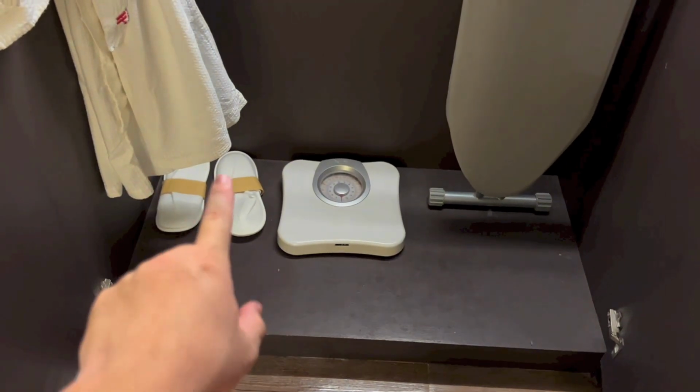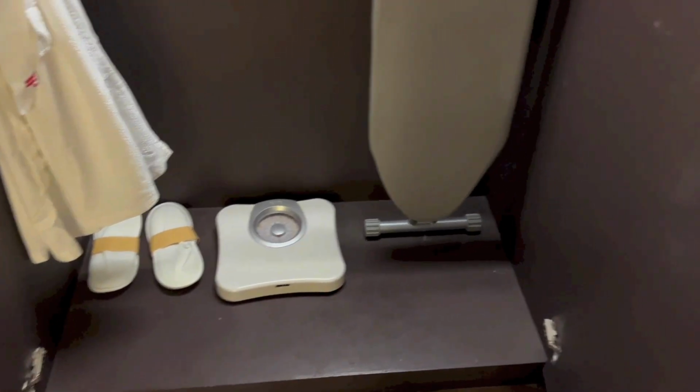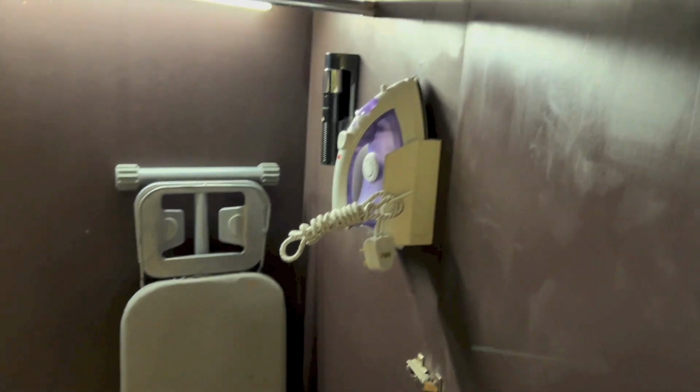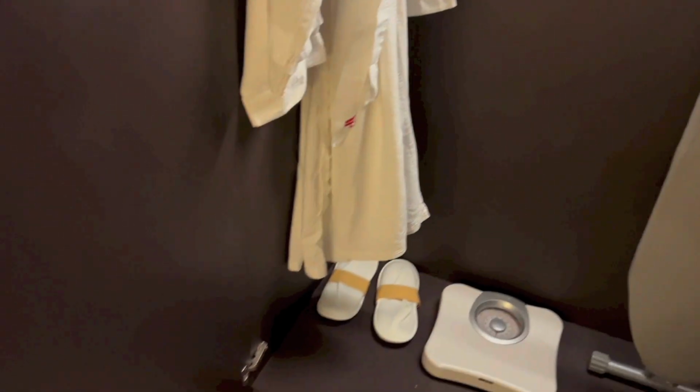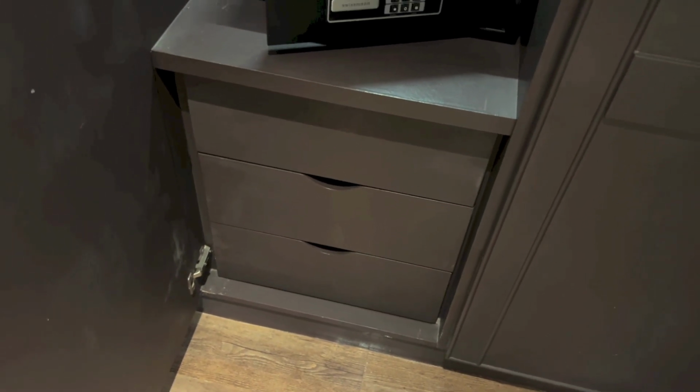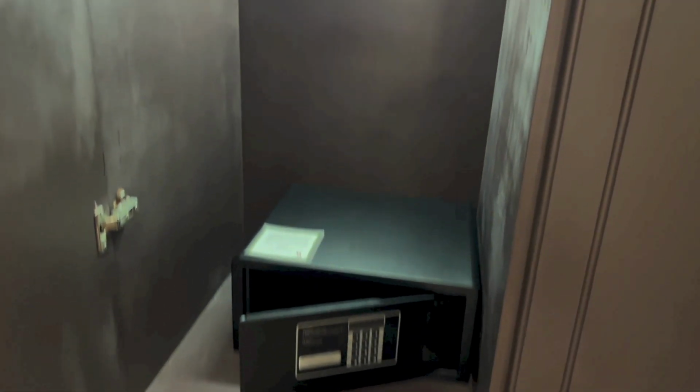To the right, here we have the wardrobe. Below, in-room slippers, weighing scale, ironing board, an iron, a torchlight, storage right above, hangers, bathrobes. Right here we have drawers, in-room safe, and storage right above.